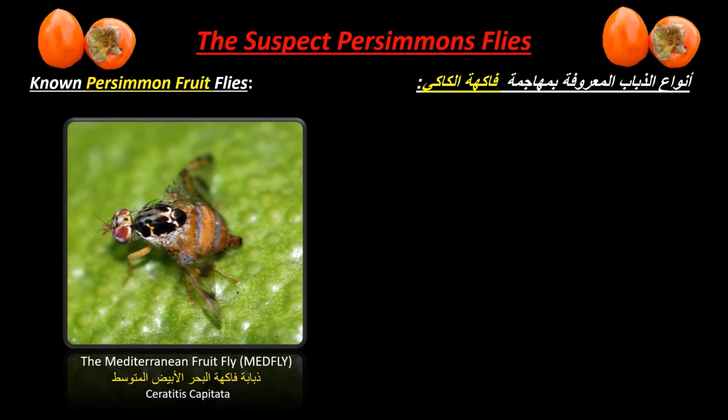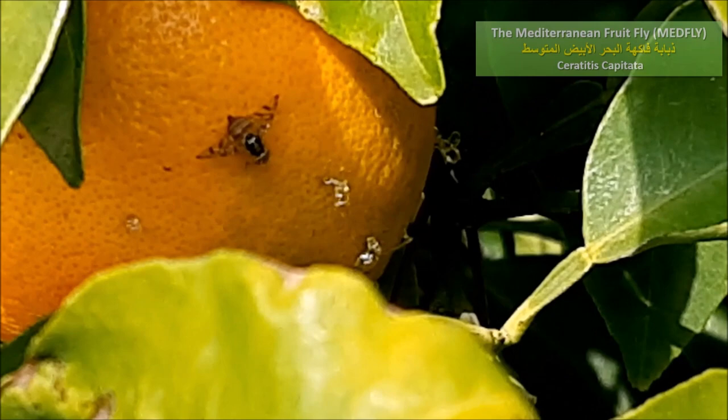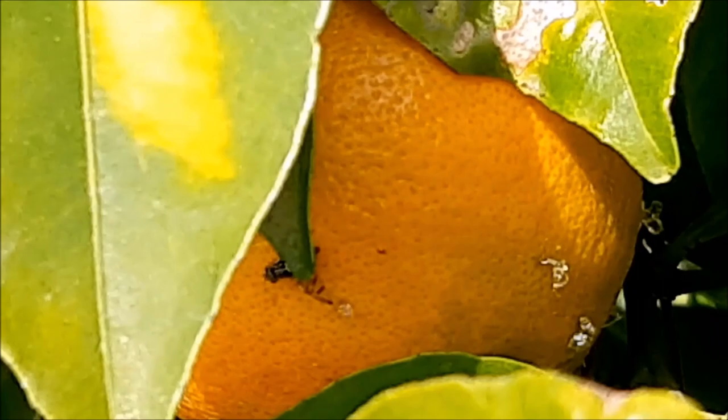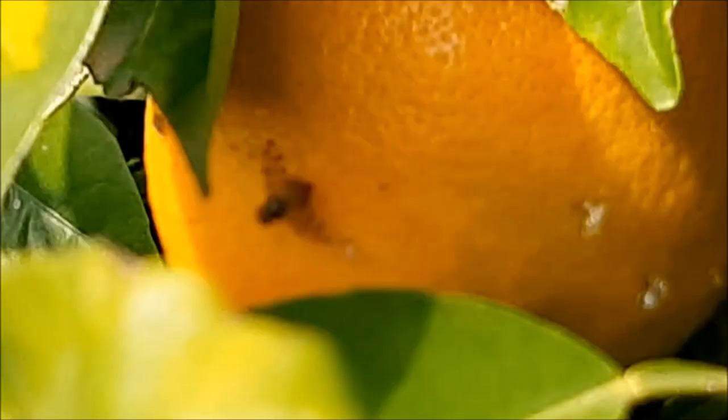Now, the Mediterranean fruit fly is one of the world's most destructive agricultural pests, since it can infest over 200 types of fruits and vegetables and can tolerate a wide range of temperatures. It heavily infested citrus fruit in California and Florida and caused great damage.